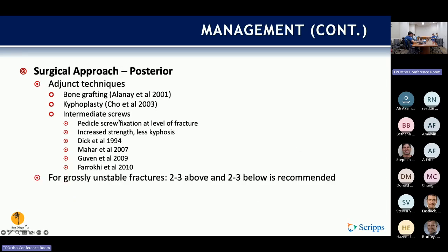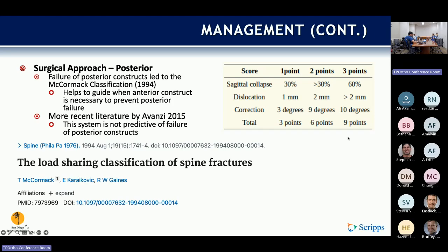Getting into the adjuncts, you could use either bone grafting or kyphoplasty. You could use intermediate screws. And the standard is, if you have a fracture there, you go in posterior, and usually going two or three levels above and two or three levels below is recommended.